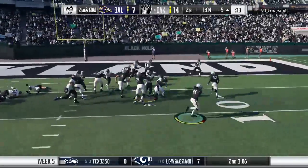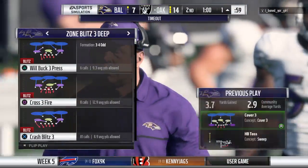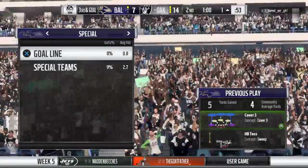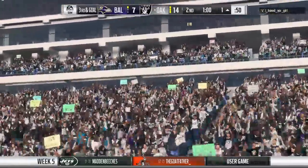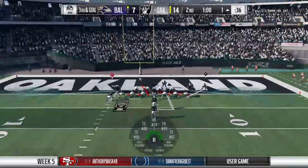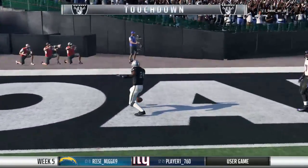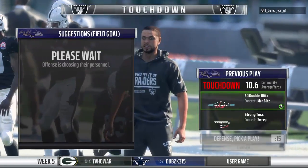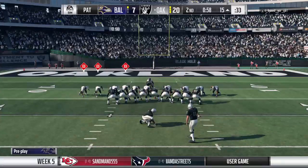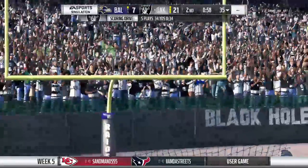Second and goal from the 5. They try again with Lynch. And able to push his way forward here for a good little gain. And now the Ravens are going to take another timeout. So that means they're down to 1 remaining here as we head toward halftime. Here is Lynch on 3rd and goal. And he is in. Touchdown, Raiders. Marshawn Lynch with 2 touchdowns on the season, both in this game. And the Raiders add on to their lead. It's good, and it is now 21-7.